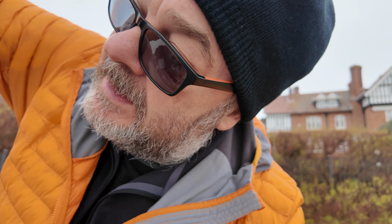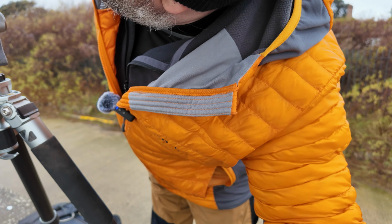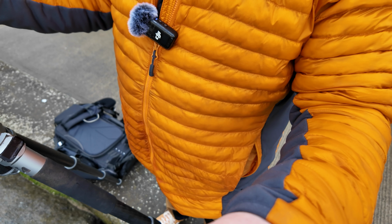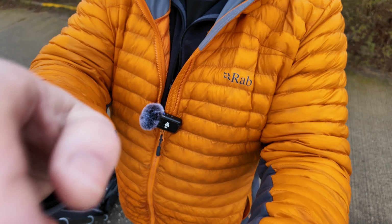Right. Still on manual focus, so excuse me for a second. But I just need to get that back onto auto. Are we back on auto? Yeah. There we go. So, what settings have we got?